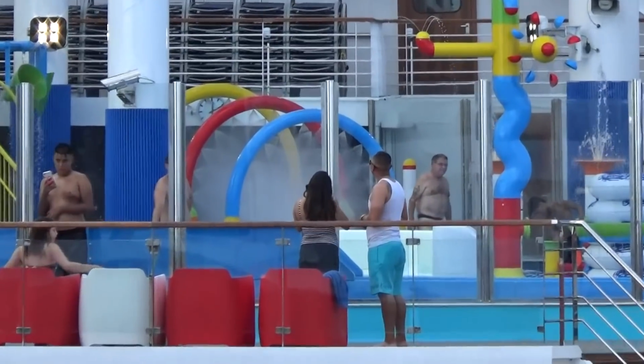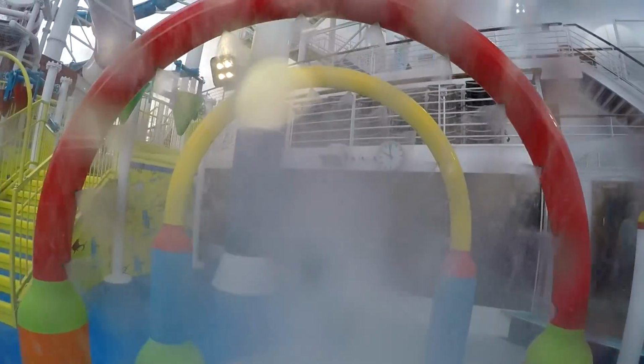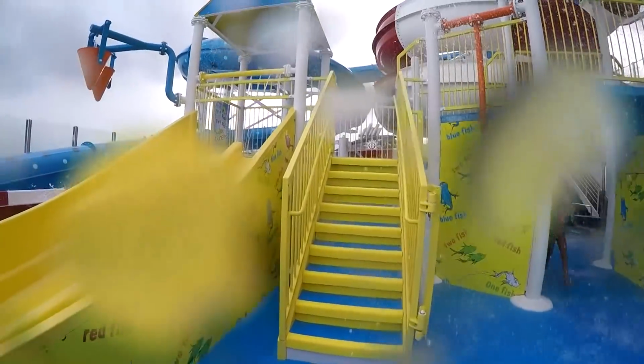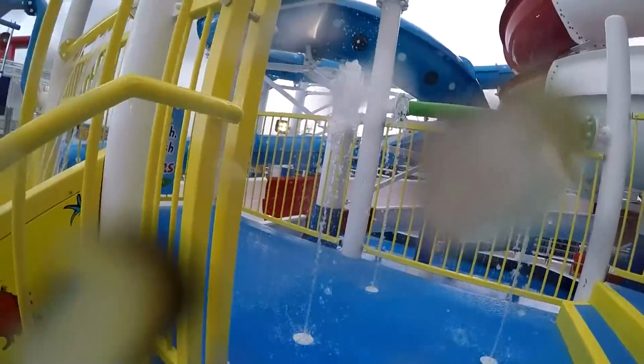One of my other things I loved is this spritzer tunnel kind of thing here. We went when it was overcast this morning, but later in the day, going through that would feel amazing when it's a million degrees out. And it is kind of colorful and fun, just like Dr. Seuss would always want his stuff to be.